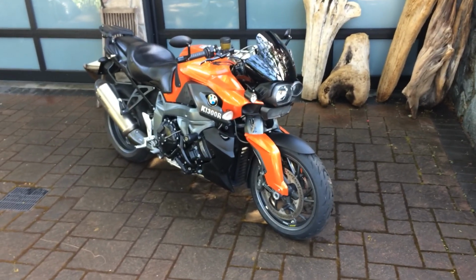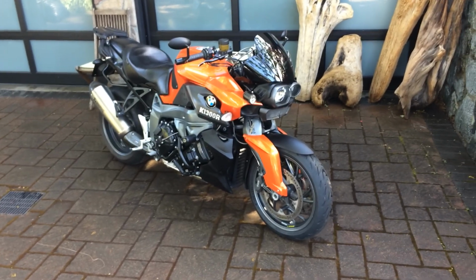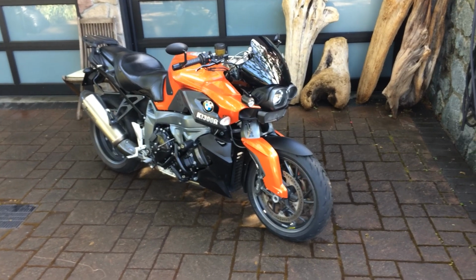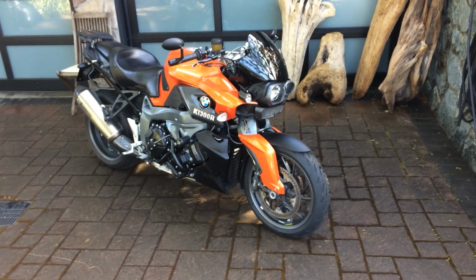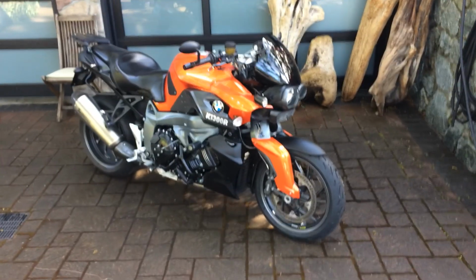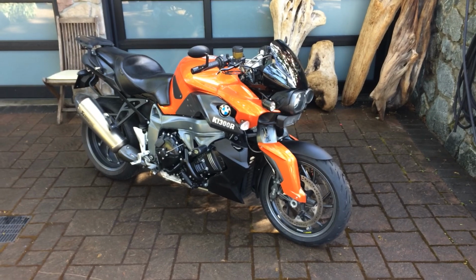Here's a 2009 BMW K1300R. This was a model that was actually never imported into the US. It's only here in Canada. So if you ride this into the States, you do get a few looks and inquiries. She's a beautiful bike.